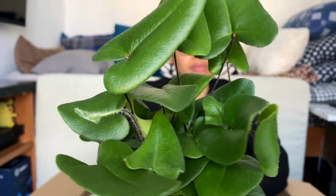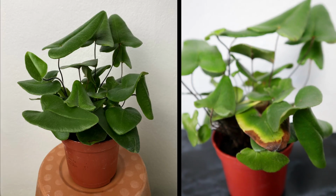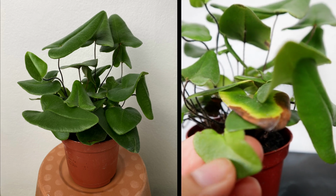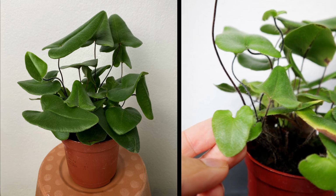My heartleaf fern has gotten me confused and frustrated. I can't figure out if it's overwatered or underwatered. It's been getting yellow leaves, but also shriveling leaves, which boggles my mind. Can't say I have figured this one out yet.